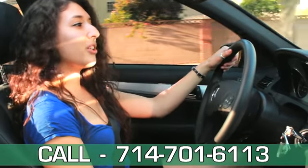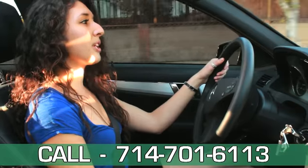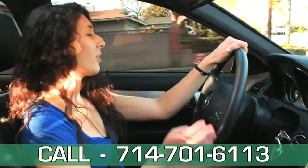As we begin to accelerate, you can feel the power behind the wheel. It also has a great braking system, so this way it stops on a dime. Also, it has great handling and great turning radius.